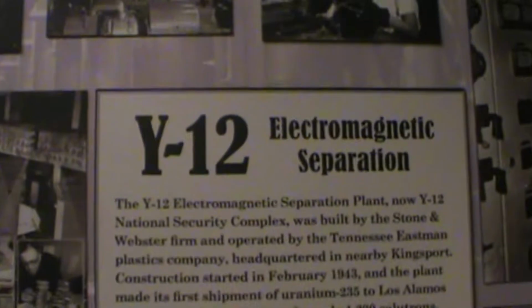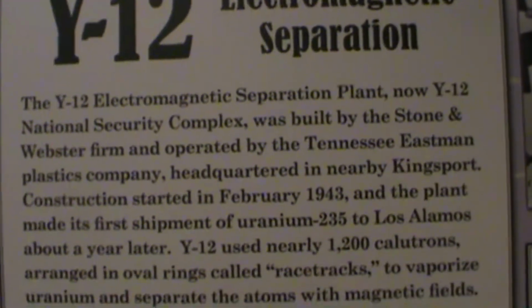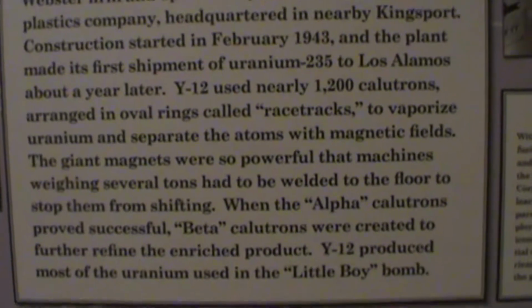The Y-12 electromagnetic separation plant was first constructed starting in February 1943, and the plant made its first shipment of uranium-235 to Los Alamos about a year later.